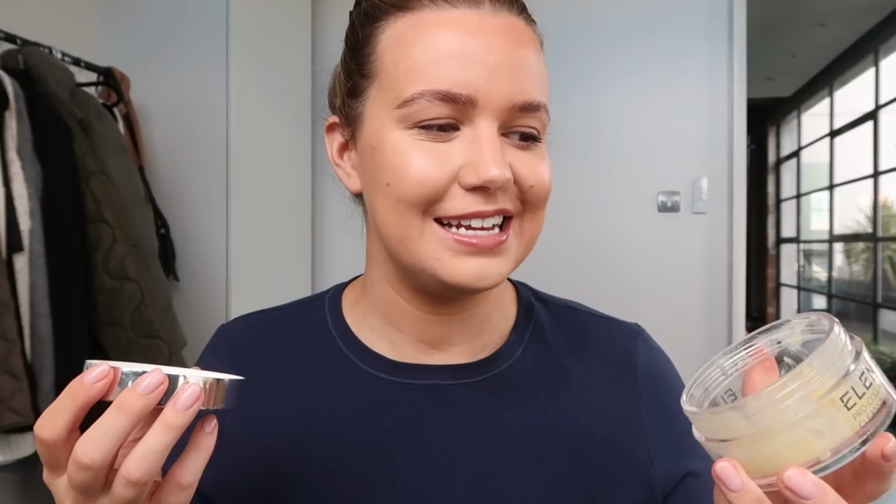My current one is the Elemis Pro Collagen Cleansing Balm. You would have seen it before. It's maybe one of the most well-known skin products on the internet, and it's this yellow balm. They have a few others. They have a rose one and it smells very spa-like, so I'm going to use that today.